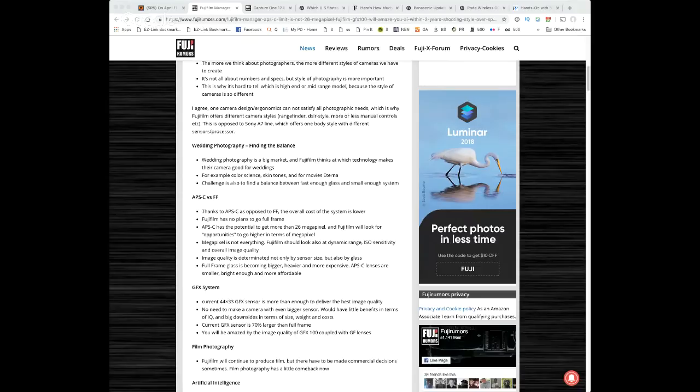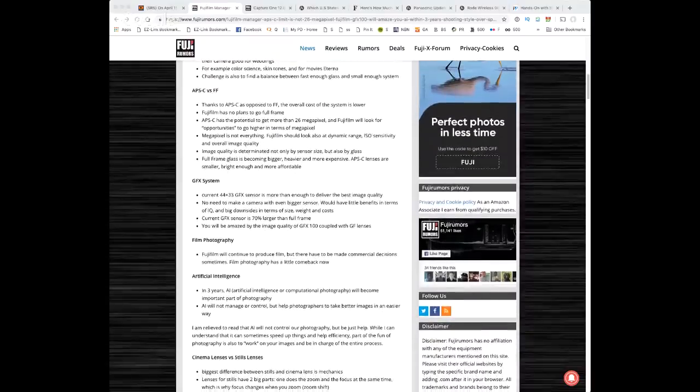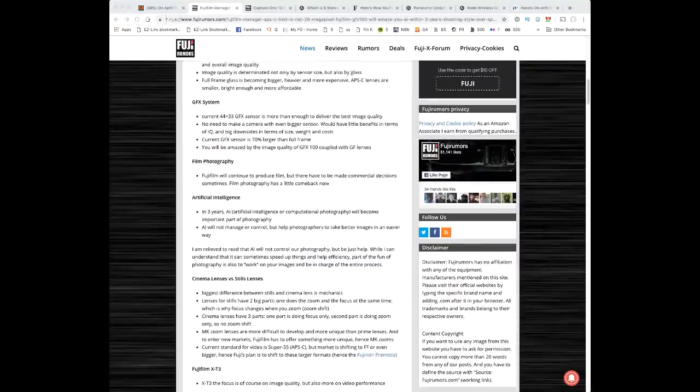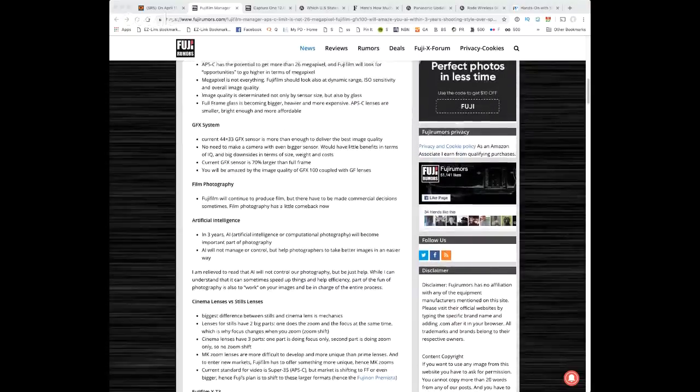And then they go on to say that within 3 years, they're going to start putting AI in their cameras, like most of the camera manufacturers are doing, and they probably all have to do it or they'll be left in the dust. And that's pretty much it for that little tidbit there.